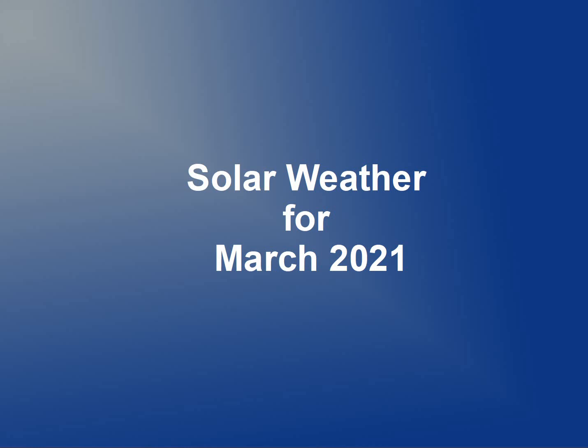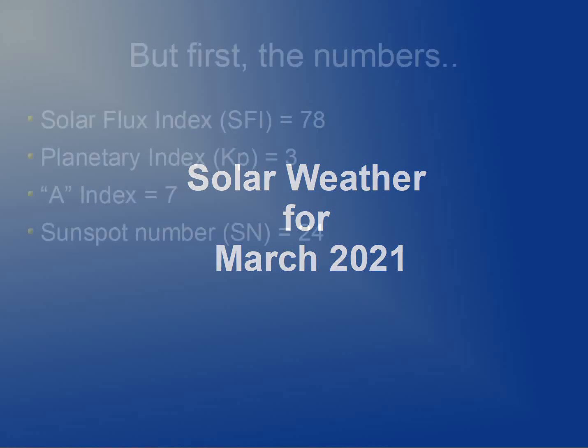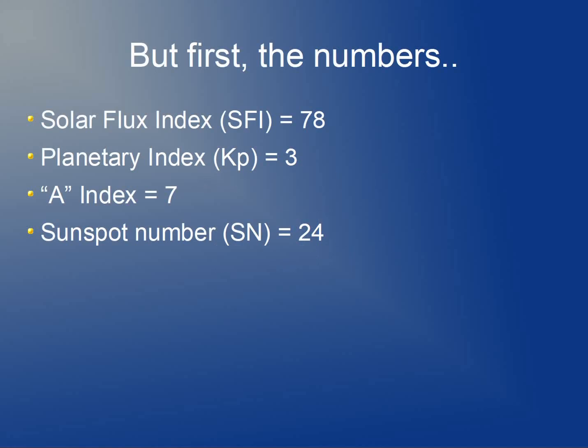The solar weather report as of March 14th and for the last few weeks show a dynamic and changing sun. We began with a low value of 74 for the Solar Flux Index, or SFI, then it increased up to 81, and currently it's at 78. Recall that the SFI measures the solar flux at a wavelength of 10.7 centimeters and correlates well with the sunspot number S of n. The current numbers show a value of sunspot number of 24.